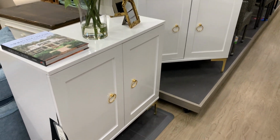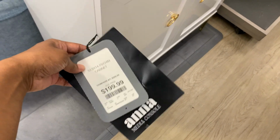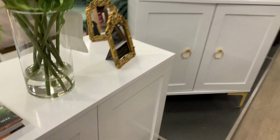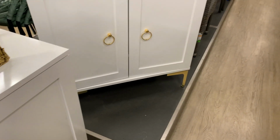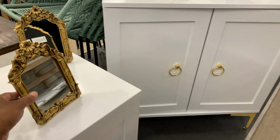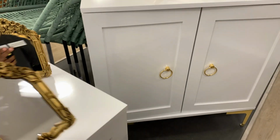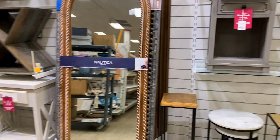These tables, storage cabinets, I thought were really pretty because they're just nice, simple, with the little gold hardware on them. $200 for that one. But just how they even styled it with just the subtle pieces on top, like the vase, the picture frames. I just thought it was real pretty. They have the shelves inside for the storage, and they look like two different pieces because one is lifted and one is not. But these frames are cute. They're like $10. So that'd be a cute little setup there.